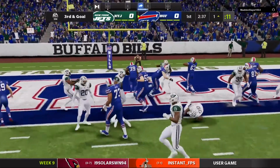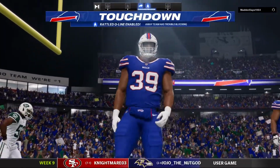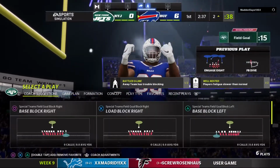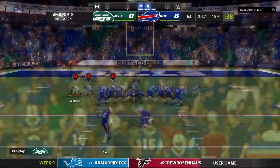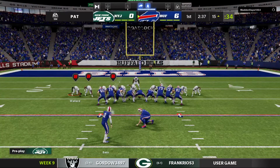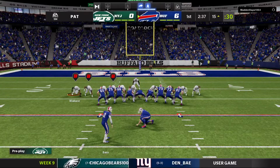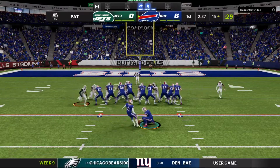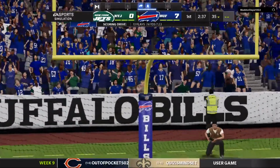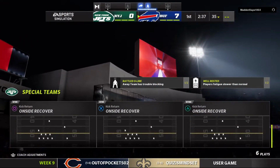This is Penny. And he is into the end zone for a Buffalo touchdown. His second rushing touchdown on the campaign and 4th overall. And the Bills take it all the way down the field and score on the opening drive. Extra point by Bass, up and good. And that makes the score 7-0.